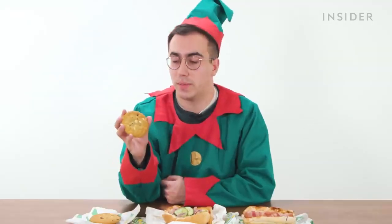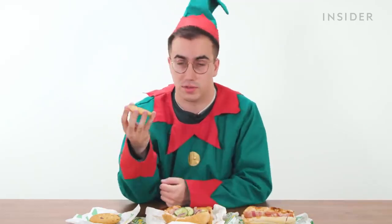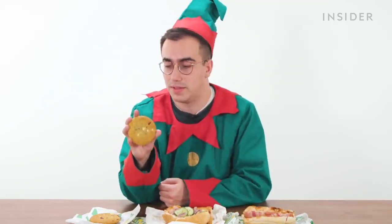Chocolate and orange are a really popular combination around Christmas time in the UK. I'm not really sure where it originated from, but there's a brand called Terry's Chocolate Orange who do these kind of like balls of chocolate and orange. Those are super popular around Christmas time. I think this is Subway's attempt to kind of get in on the act there.